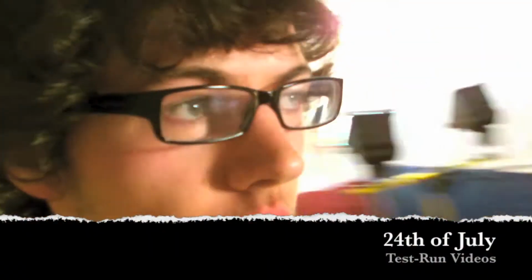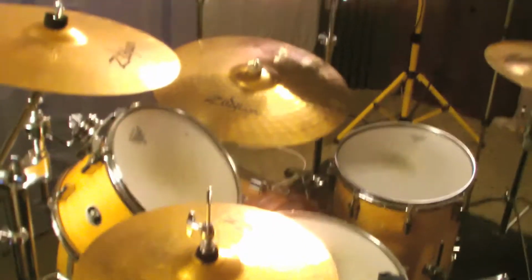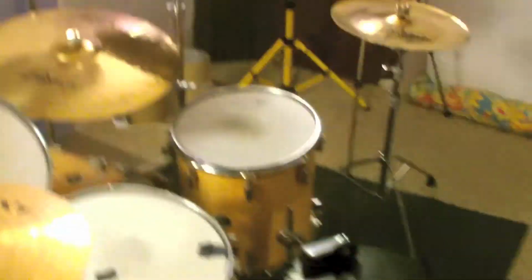Hello. 24th of July, and I'm doing the test run videos to see how they'll look and what way I'll have to edit it. Here's the video setup. The lights may be changed because we got Bing Bang there and Mr. Bo up there in the top corner. And there's the drum kit. Test run of Thunderbirds Are Go.